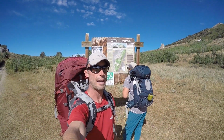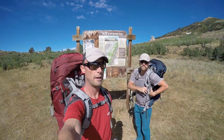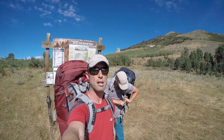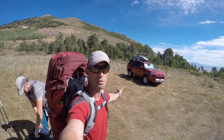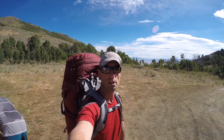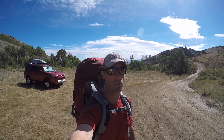So here we are at the trailhead proper. It was about 1.8 miles from where Cowboy John had dropped us off of road. We've got someone else that came in all the way to drop their vehicle off. So yeah, this is the start, I believe, of the trail proper.